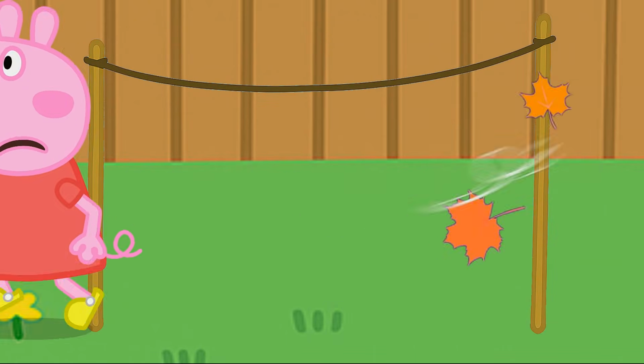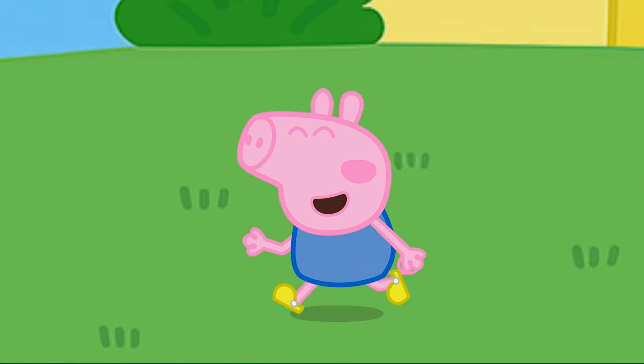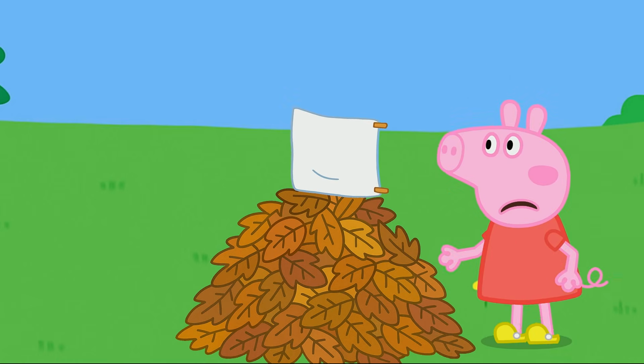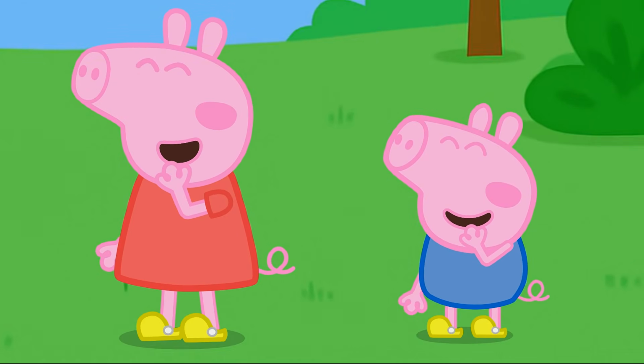Peppa dashes after it, George giggling as he follows close behind. The handkerchief twirls around the flower beds, landing briefly on a pile of dry leaves. Just as Peppa reaches out, the breeze lifts it up again, making them both laugh at the teasing game.